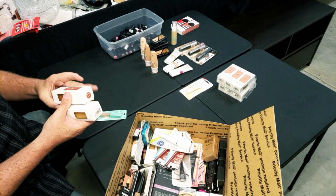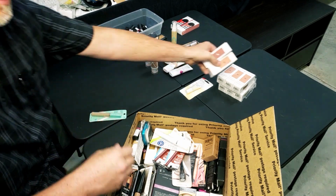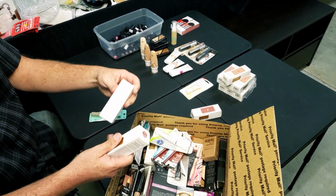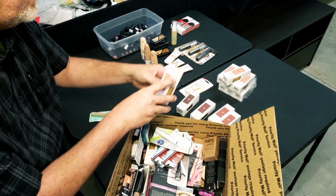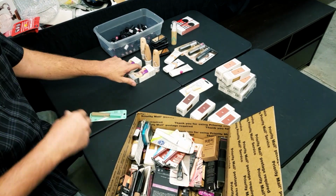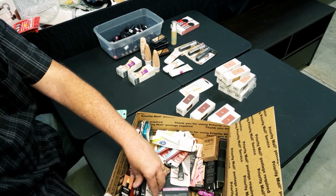There's a couple singles of this. There's some more of that 33. 49, 43, a 47, a 33. So we got every real color under the rainbow on that one. There's another one, so that makes that a 40, I'll give it.